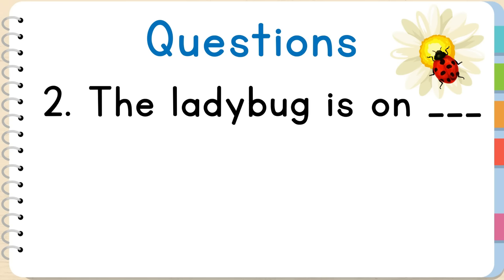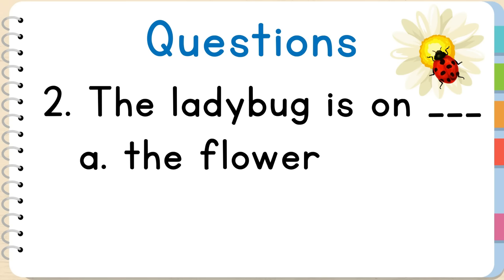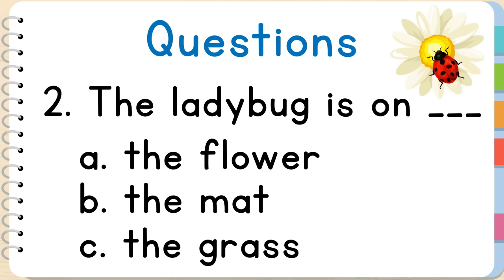The ladybug is on A. The flower, B. The mat, C. The grass. What is the answer? A. The flower.